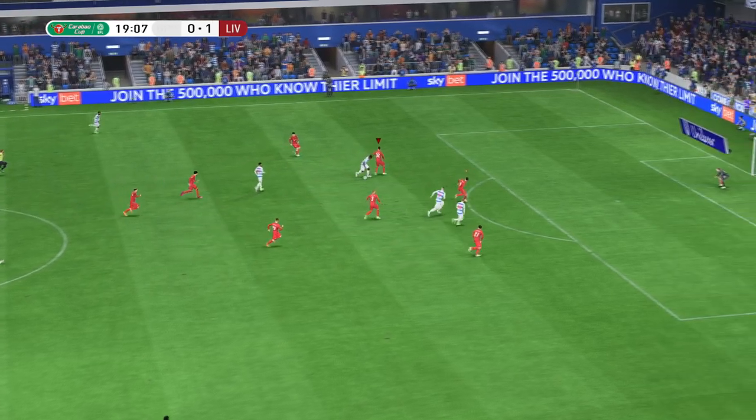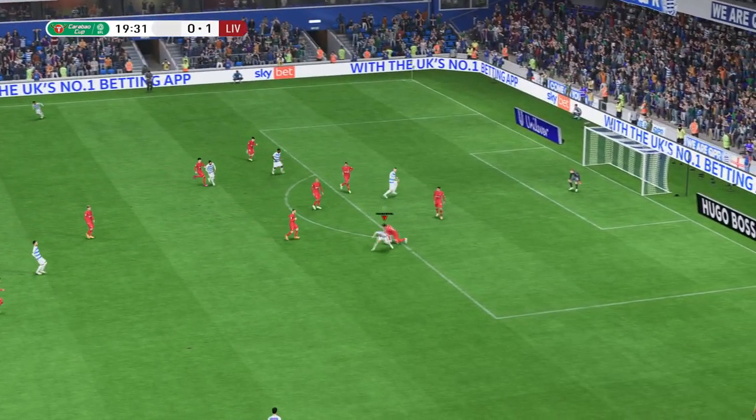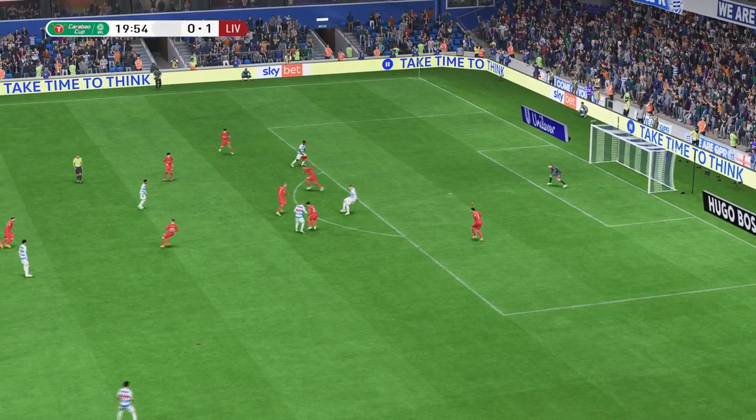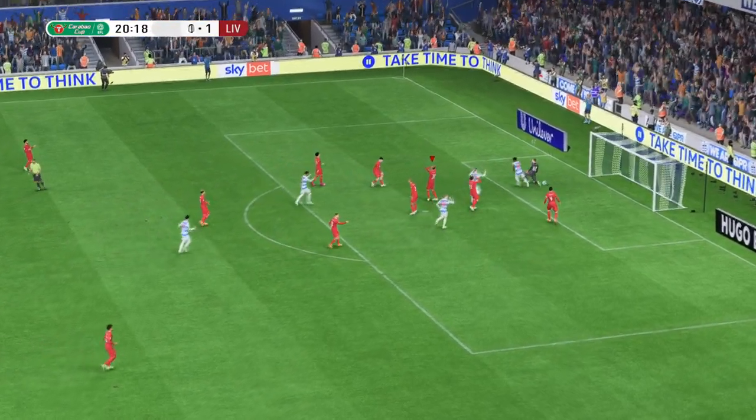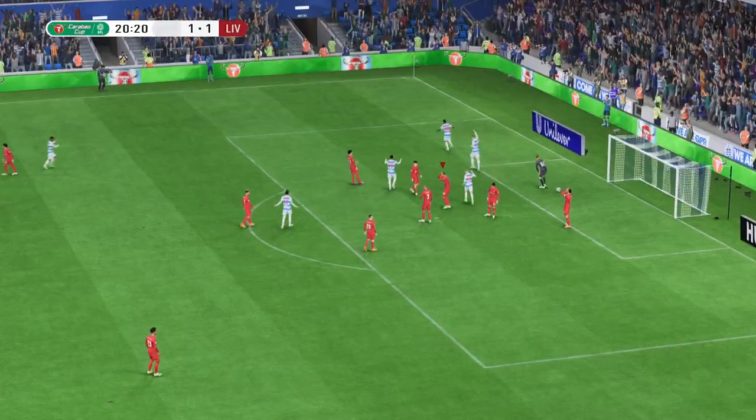Trying to really get at the opposition here. And a fine reading of the situation. Oh, what an opportunity! A goal! Real excitement! A back and forth type of game!